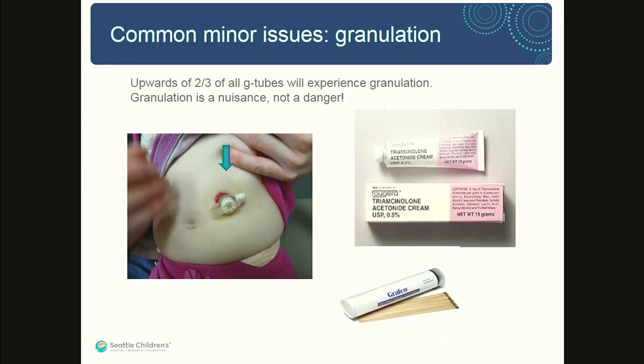Okay, now, probably most of you have seen this type of stuff. Even from like 10 feet away, you can see this bulged up, wet red stuff there. That's our most common nuisance issue around G-tubes. Everybody has seen this from time to time. It's granulation tissue. It grows in, get this, 2/3 of all G-tubes are going to grow this stuff. So it is more common than not. You're going to see it. It happens. It's just a nuisance. It's not a danger to the child. It's not infected. We don't need antibiotics, nothing like that.